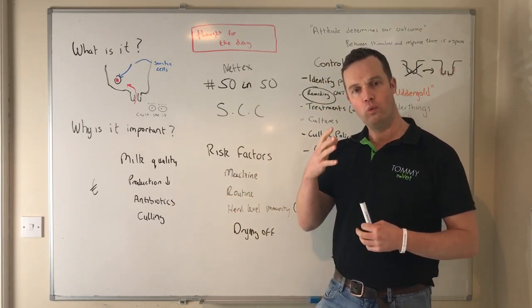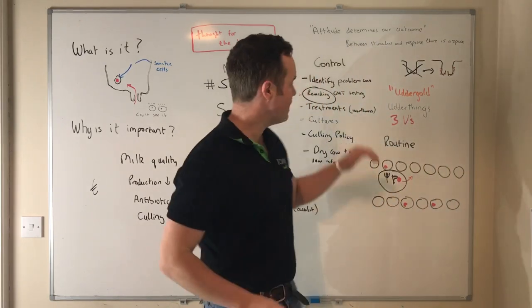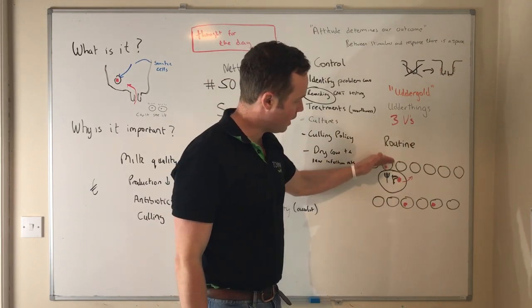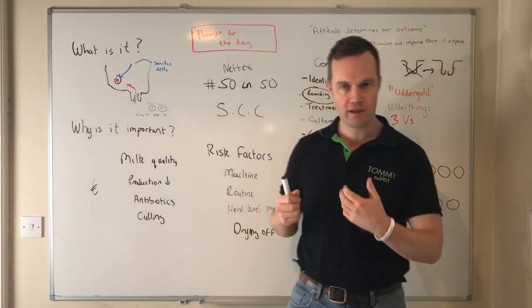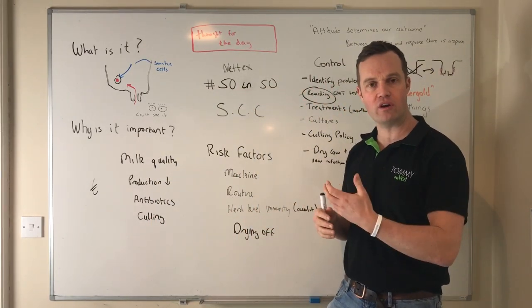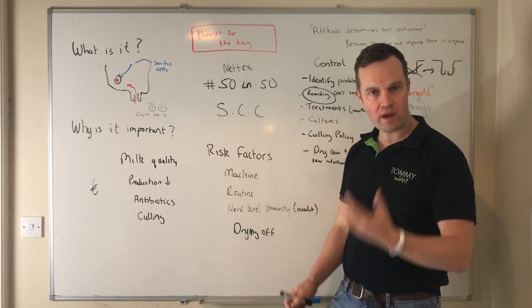And when we get the right routines and the right protocols in place, we get better at controlling it. We get better at identifying problems faster, and we get control of problems faster. But the routine is critical. We need to think about how we apply the machine. We need to look at teat ends, vacuum reserves, all those sort of things. And then our own hygiene. You don't want to be the spread of disease. Regularly replace liners.